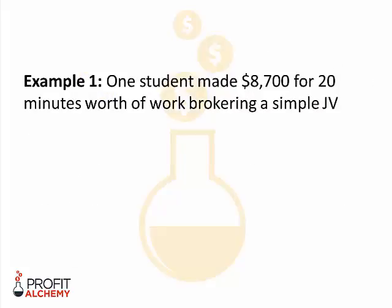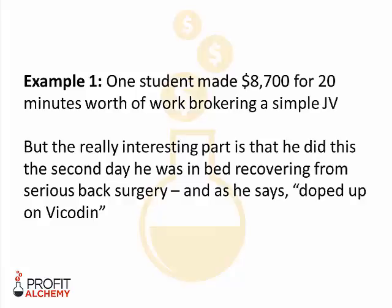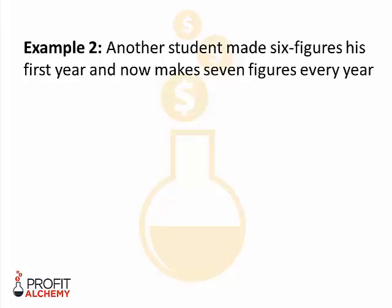So example 1 is of a student who made $8,700 for 20 minutes worth of work brokering a very simple JV, the type of JV I'll show you in the program. But the really interesting part of this is that he did this the second day he was in bed recovering from serious back surgery, and as he puts it, doped up on Vicodin. So all he did was he called an existing client and proposed a joint venture. The client agreed. He put them together with a company he knew, had the mailing out. The whole thing took 20 minutes, and he made $8,700 for it. And that's an example of a very small deal that can be done quickly and easily.